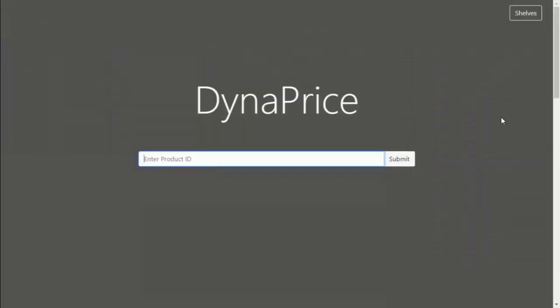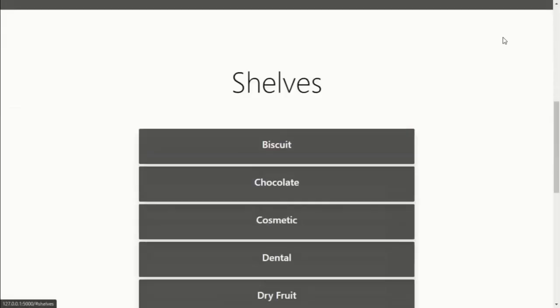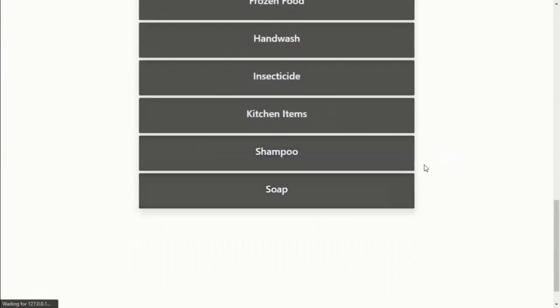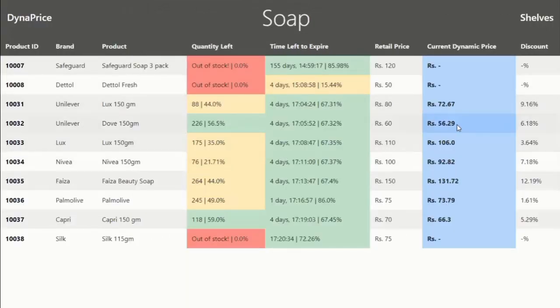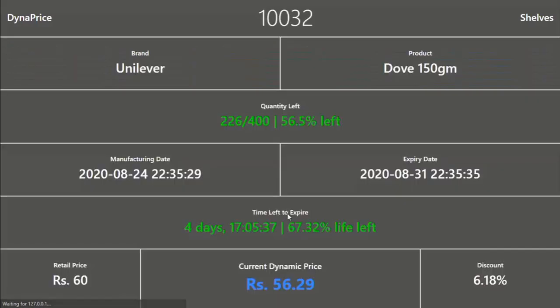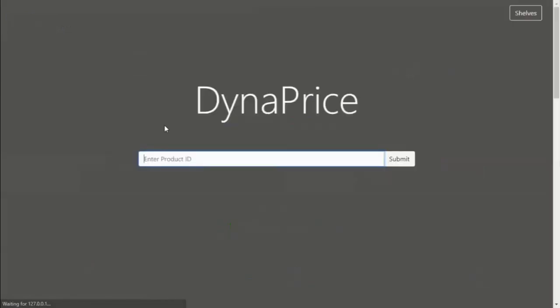Okay, so we are back to the home screen and we can go into another shelf. Let's just take soap for example, and here we can also see the same thing, and also we can click on any product ID here and it will display the product details page again, and we can simply go back to the home screen from that.